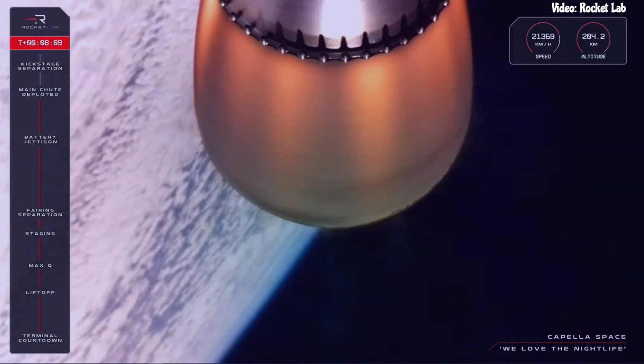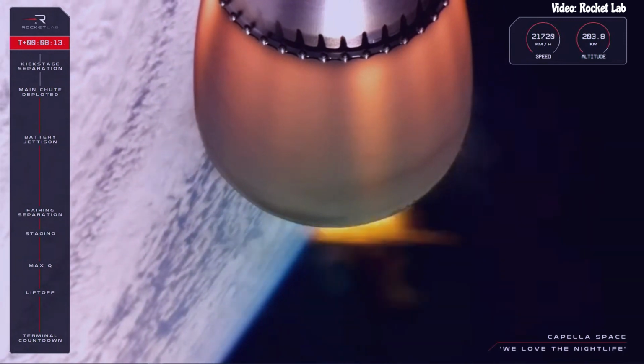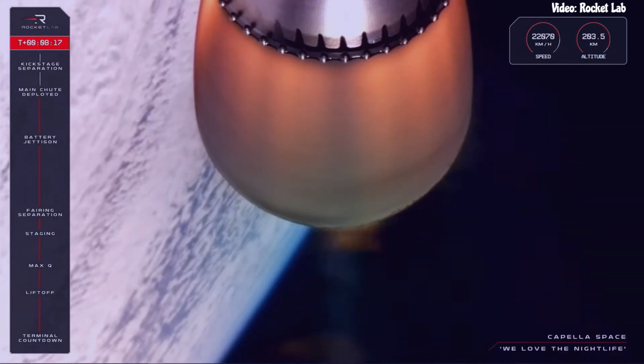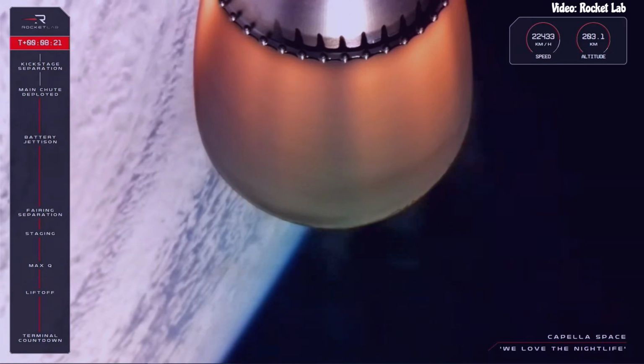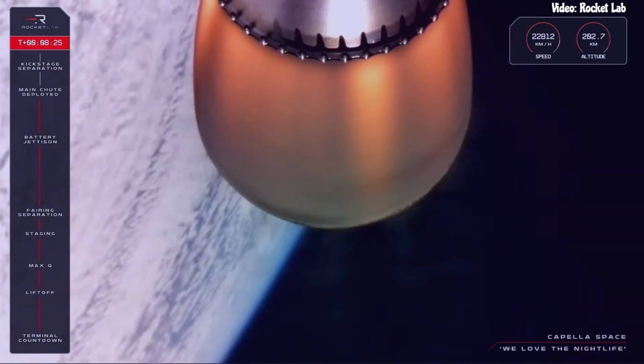Stage 1 is subsonic. Stage 1 main chute deploy.